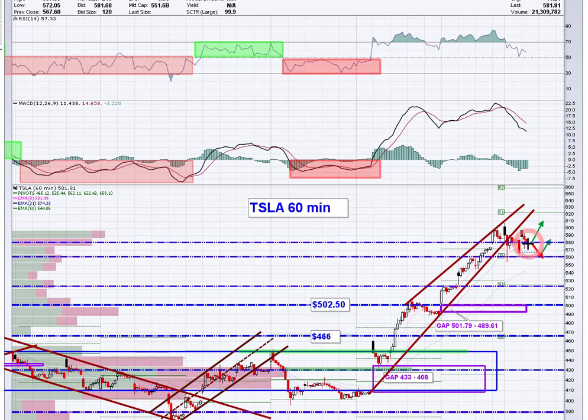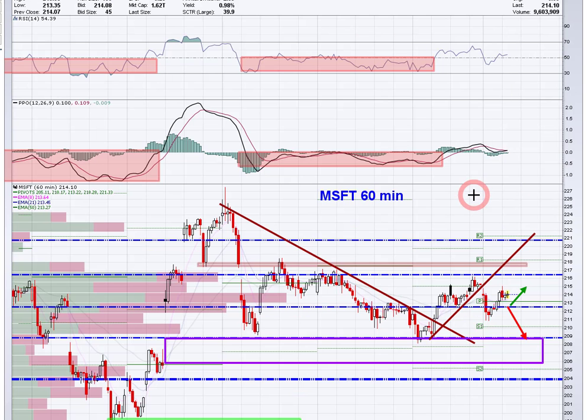If it fails, you've got an objective level there, and as long as it holds, you've got an objective long here at 580 with a stop just below, and maybe you get that reacceleration higher in afternoon trade. But no doubt about it, 580 is your key level to watch.